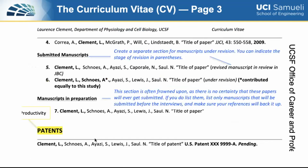On your next page, if you have a patent, you definitely want to put that. Submitted manuscripts, you want to put these. If they're under revision, put that they're under revision. If they're still in review, put that. When you get them back, the reviewers will tell you which revisions to make, and so they'll know which stage it is under here. Some people don't like to see manuscripts in preparation, because some of these never become a full published paper. And so they don't necessarily want you to put that in there.